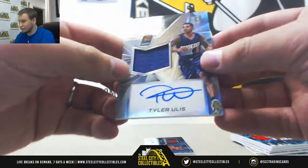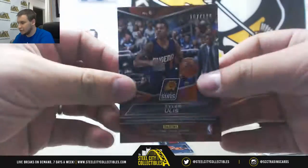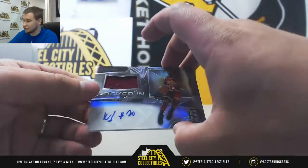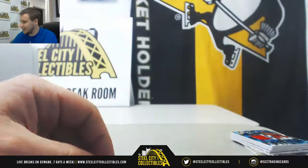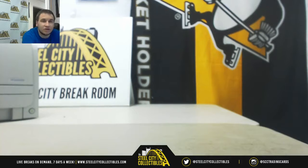Jersey autograph Rising Stars Tyler Ulis for the Suns, numbered to 199. And we'll finish it off with a jersey auto locked in, Kay Felder for the Cavaliers, numbered to 199. And that will do it. Thank you very much for the break.